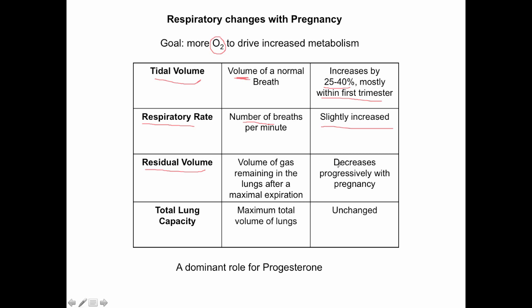Now, residual volume actually starts to progressively decrease during pregnancy. That's really due to an enlargement of much of the airways during pregnancy, so that they tend to collapse less readily, right? And so you end up with less trapping of air. This reduction in residual volume is an important adaptation, because by allowing your lungs to expel as much air as possible, it also allows them to fill to a greater extent. That decrease in residual volume helps, along with other things, offset the impingement on the thoracic cavity by the growing baby.